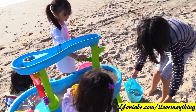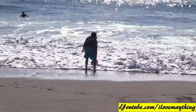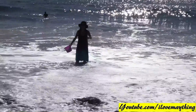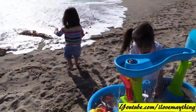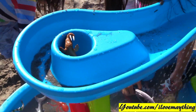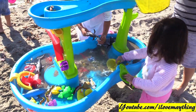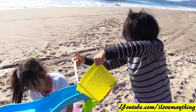Okay, it's too heavy. Too heavy. Oh, wait for mommy. Mommy, you got wet. You got soaked. Yay! Hello, Mr. Walrus. Don't drink the water, yeah. Nice one, boy.